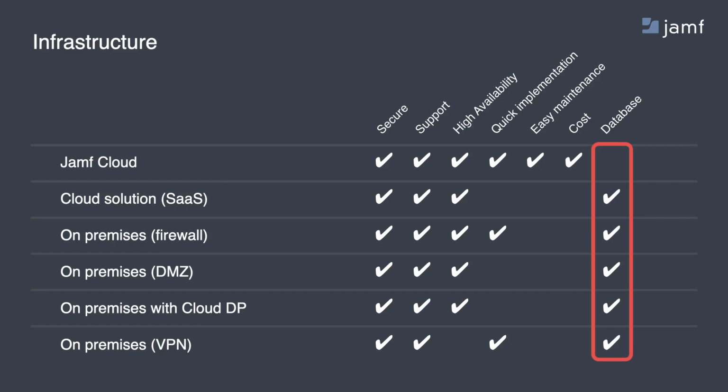At the end of the day, any of these solutions are valid and they can meet your needs in a secure way. Where Jamf Cloud, in my opinion, really shines is that it's quick to get your environment stood up, it's cost-effective, and it's super easy to maintain.